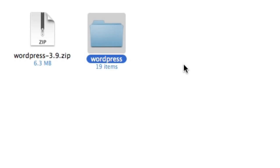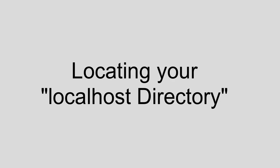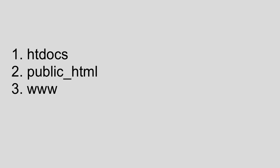Our next task is to move this WordPress folder out of our downloads folder and into a new special folder that was created just a moment ago by MAMP, XAMPP, WAMP, or whichever package you chose. Now, the name of this new special folder and the location of this new special folder will differ depending on your operating system and the package you chose, but in general, this folder is referred to as the localhost directory, and it will usually be named something like htdocs or public_html or www.